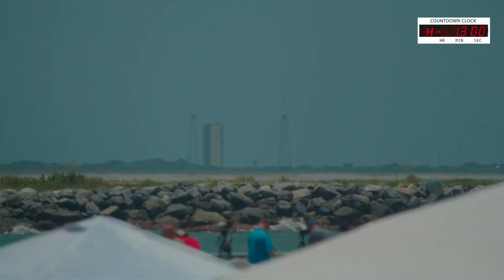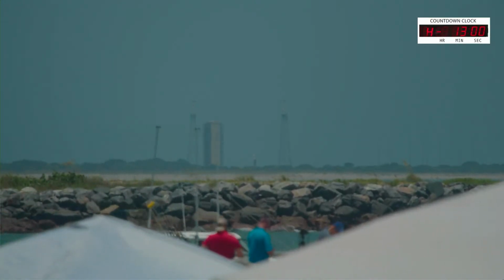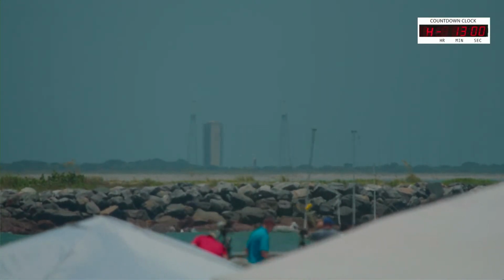So it's going to be a race against the clock for the launch window closure at 2 p.m., as well as the weather conditions, to see if Astra can recycle the countdown and make another run through that terminal count and launch before 2 p.m. Eastern Time.